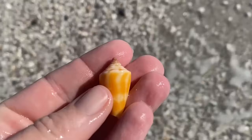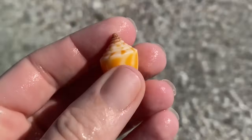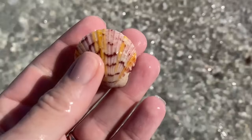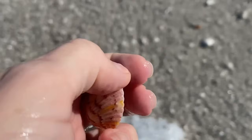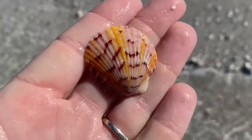Okay, another Florida cone. This one's a little broken. Yeah, they usually are, frankly. Great color, though. I love the orange of the Florida cone. Oh, that's a nice one. I like that pattern. So that's another calico scallop. Not too hard. We don't have all that many scallops over here anyway. Beautiful color. Gorgeous calico scallop.